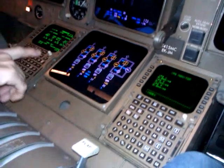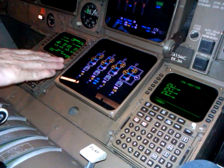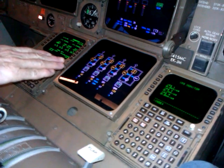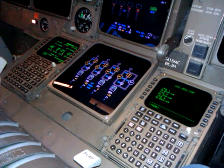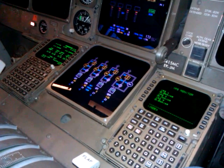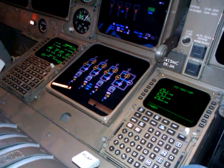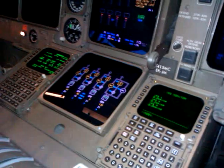Then right here, my hydraulic system. I've got pumps that are driven by the engine, and I've got pumps that are driven by an air system or an electrical system, and I've also got an auxiliary one for the brakes. Those power my primary flight controls, my ailerons, my elevators, my rudders. They'll also control my flaps and other components on the airplane as well.